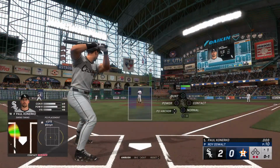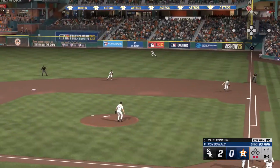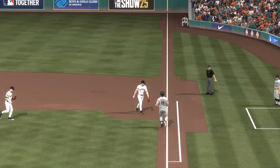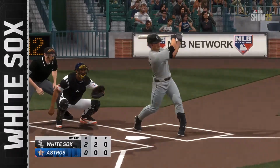Paul Konerko at the plate now as he chases after that one. Swinging, a ground ball. Biggio in plenty of time to first. And that is the third out of the inning. But the White Sox with a 2-run lead.